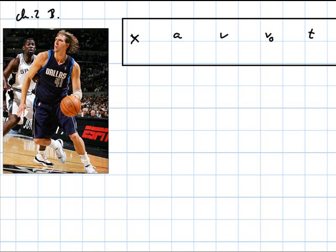Next problem is, in getting ready to slam dunk the ball, a basketball player starts from rest and sprints to a speed of 6.0 meters per second in 1.5 seconds. Assuming that the player accelerates uniformly, determine the distance he runs. So from rest means that the initial velocity is 0. So that's implied information, or by looking at the text, from rest means initial velocity is 0. Sprints to a speed of 6.0 meters per second, so that's the final velocity.